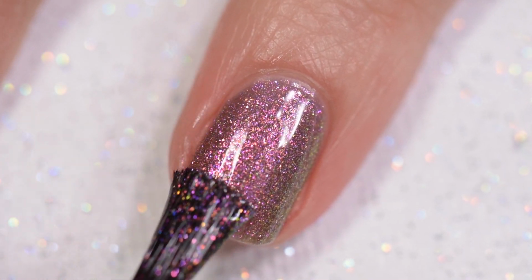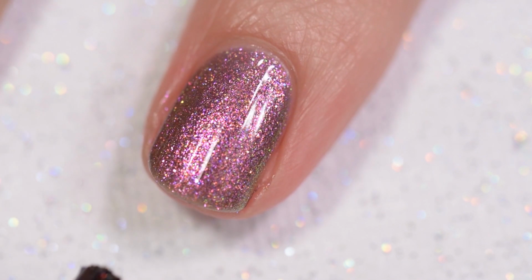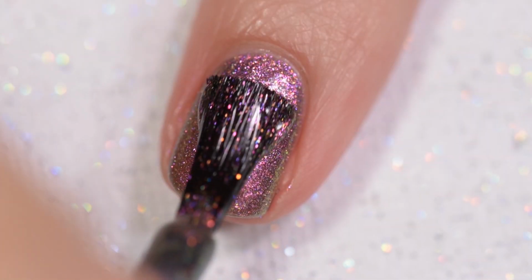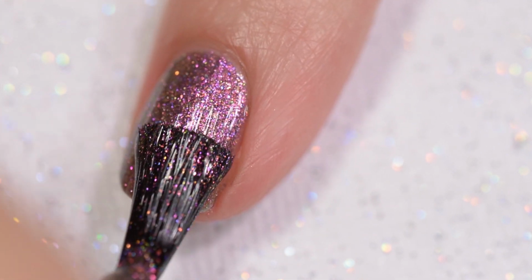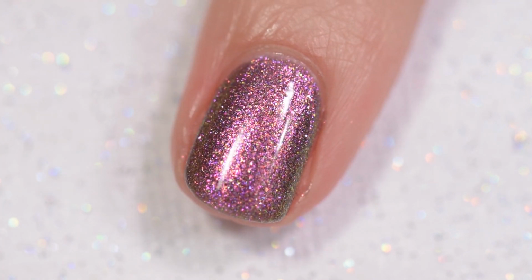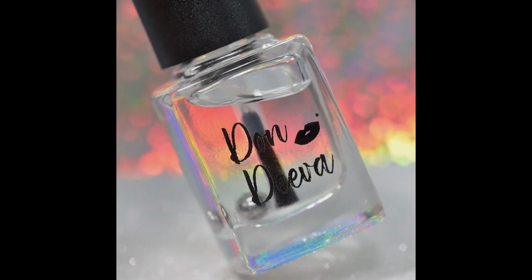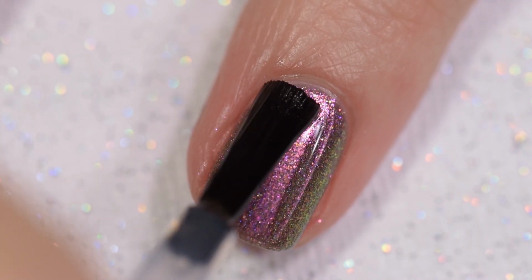The formula is just as wonderful. It is very smooth and even and easy to apply. I had no application issues. There was no running, there was no pooling, no staining. Nothing in this polish is going to dry textured, and nothing will be difficult to remove. My swatches of Angelic Sandstorm are going to show you 2 coats and a glossy top coat.